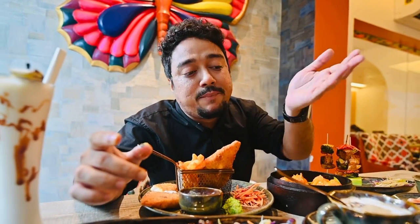Expectations can be deceiving. Starting with the items, it's going to be amazing. What I enjoyed a lot over here is definitely the teriyaki chicken and the Vietnamese roll. Although that's vegetarian, but that's really, really good. Prawns, of course, the prawns over here are also amazing. So, 18 items in this particular round.